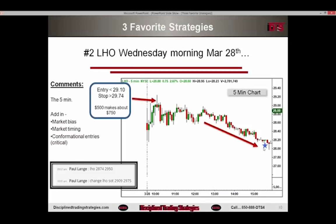I used a little bit wider stop, and it did not fall nearly as far as I thought it would. But nevertheless, I managed this all the way down right into the close, right into that bottoming tail there. And for the most part, I'm not sitting here watching this. I think that's something important to understand and to realize.